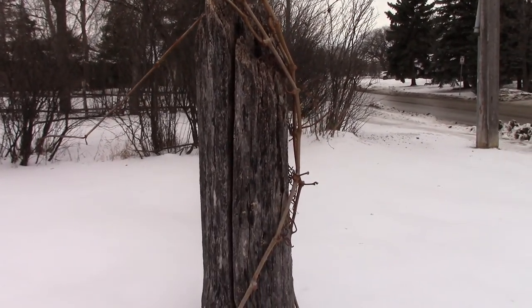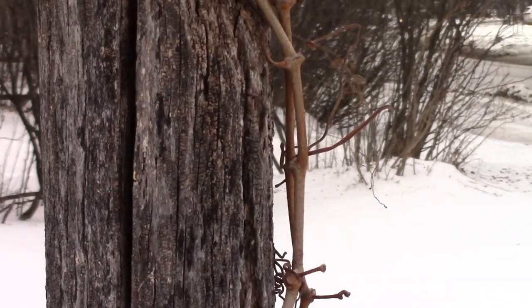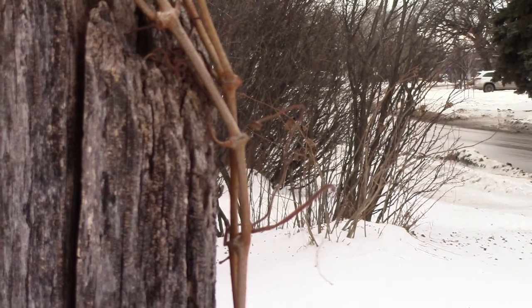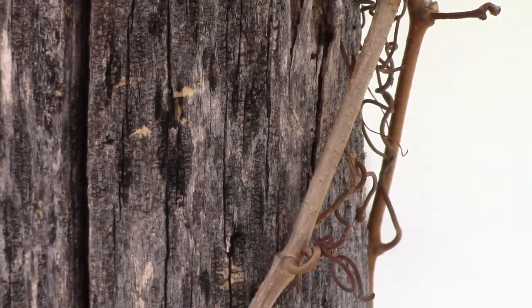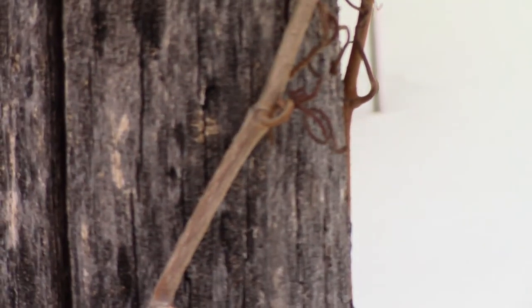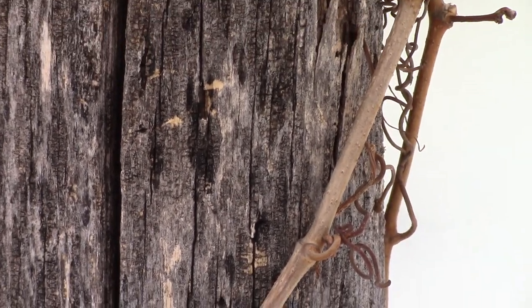Here's some Virginia creeper at the corner, and if we can focus in, we should be able to see some of the buds, even at this early time, preparing for spring. Too close. There we go.